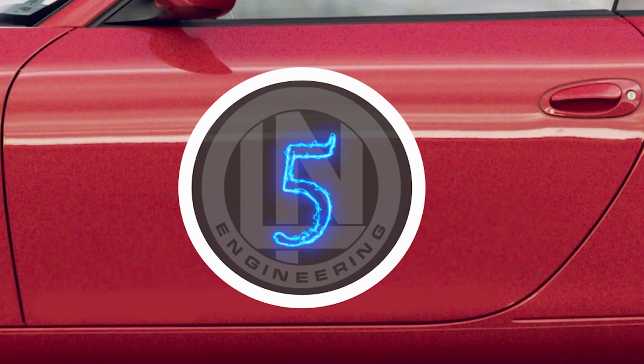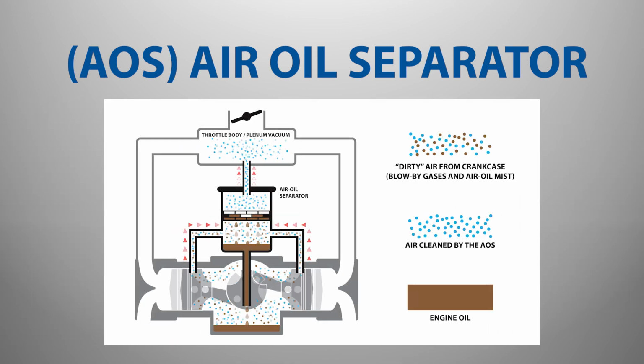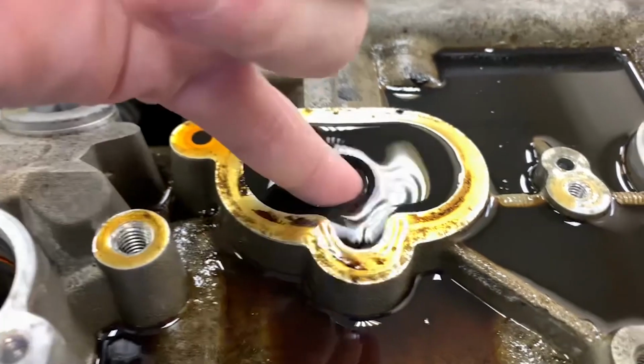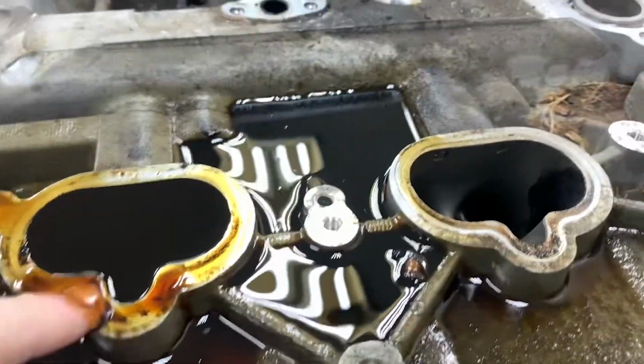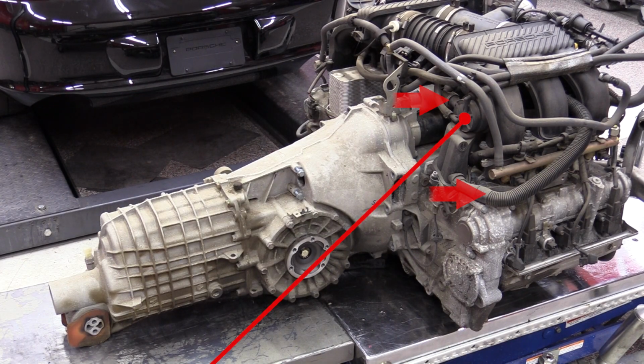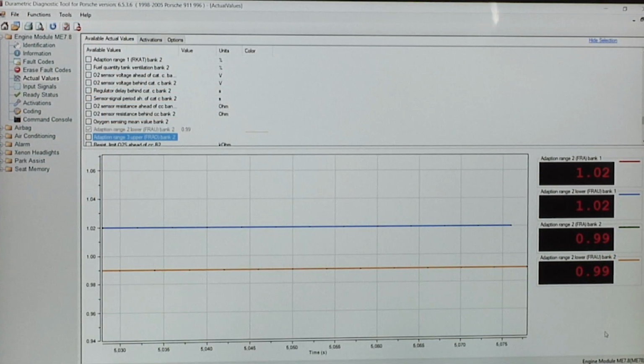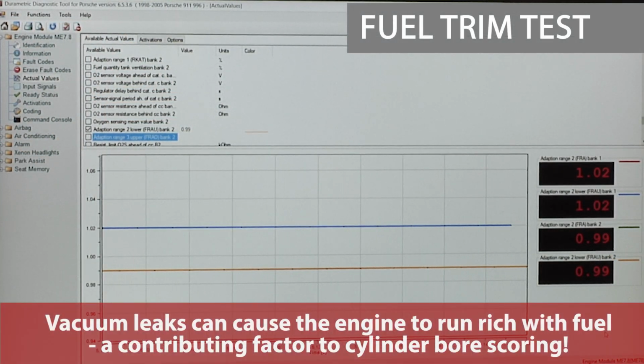Number 5. The AOS, or air oil separator, applies a vacuum to the engine crankcase, reducing windage and increasing horsepower. If the Porsche 996 AOS fails, oil can be ingested by the intake and can lead to smoking, or in a serious failure, can hydrolock the engine. The AOS and associated vent lines should be replaced regularly. Porsche 996 models should have 4 to 6 inches of water column of vacuum when tested with a manometer. The AOS vent lines as well as oil fill tube and any other plastic components can crack, leading to vacuum leaks that will cause the engine to run rich, washing down cylinder bores and further contributing to bore scoring issues.